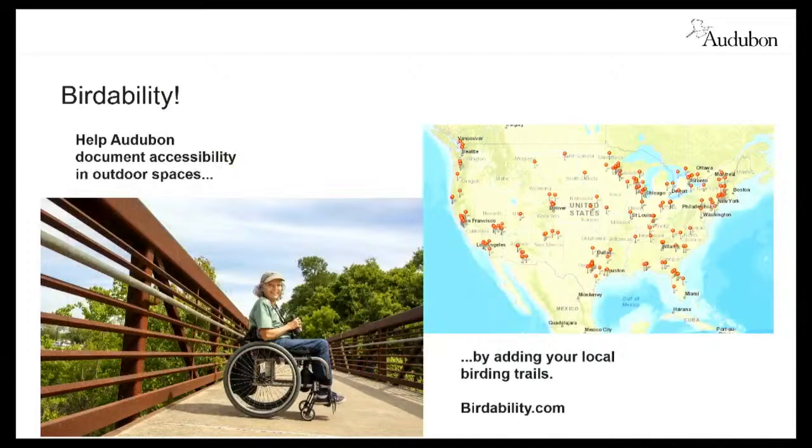But there's lots of other kinds of community engagement that different chapters are doing in many different ways. For example, some chapters are really focusing on bird ability: how can we make places that are more accessible to people who have different physical abilities so they can get out and enjoy the birds in their areas.